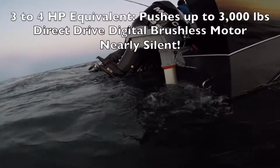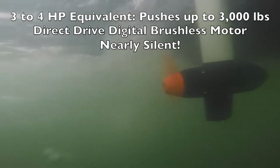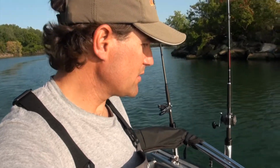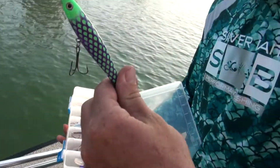It is a 3 horsepower. It's actually 3 horsepower in terms of the speed it gets. It's actually 4 horsepower in terms of the weight that it will push. It will push up to 3,000 pounds of boat. So let's get out there, put some of these to use.